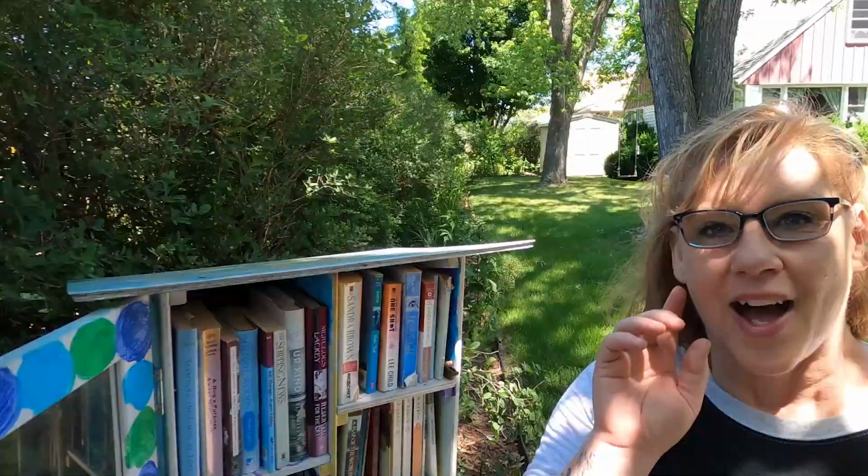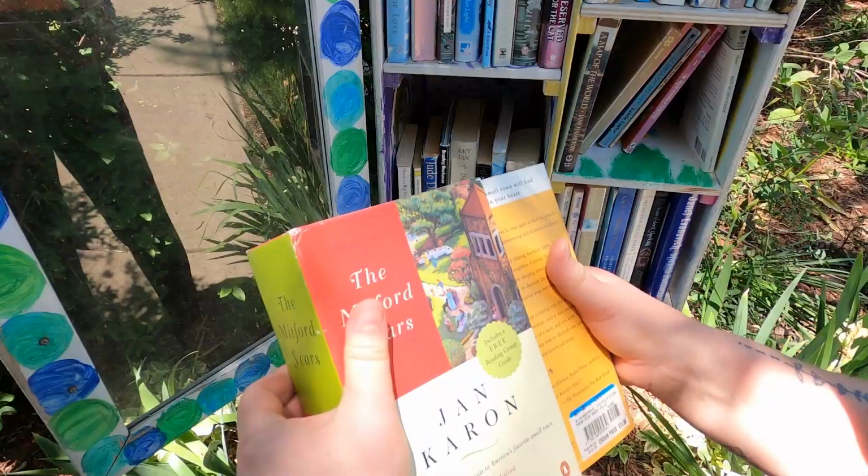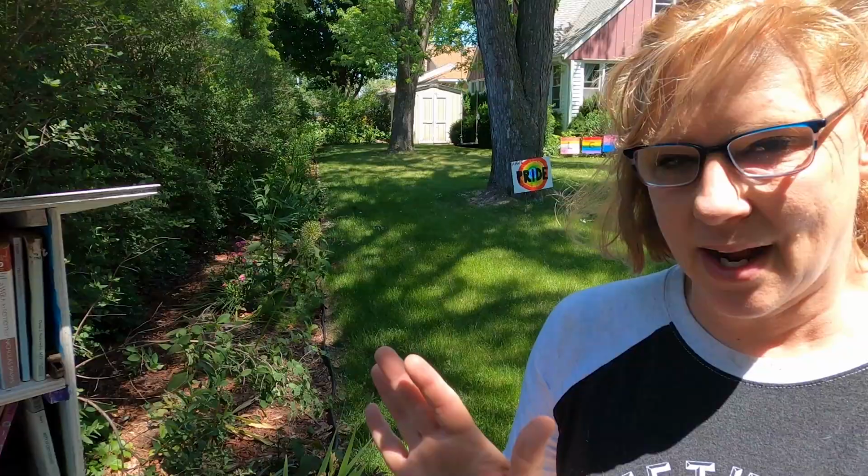Okay. I think I already know what I'm taking, just in like looking at the books. So, well, it looks like, ooh. Ah! Ants. Maybe nothing. Okay. Oh my god. I don't know why all those ants were in there. That's not what I'm taking. I don't know. Oh man. I'm guessing there's ants all over it then. Yeah. Look.